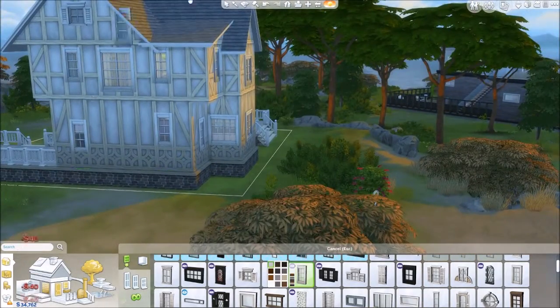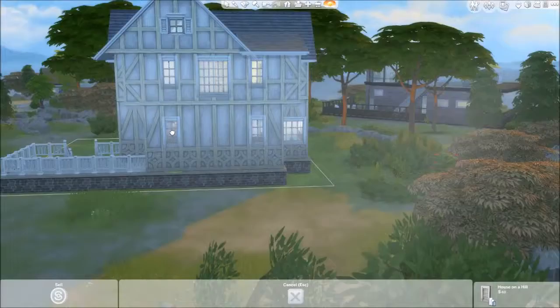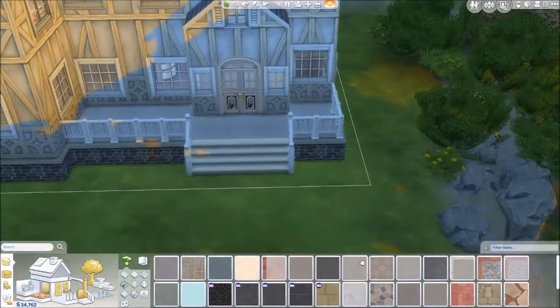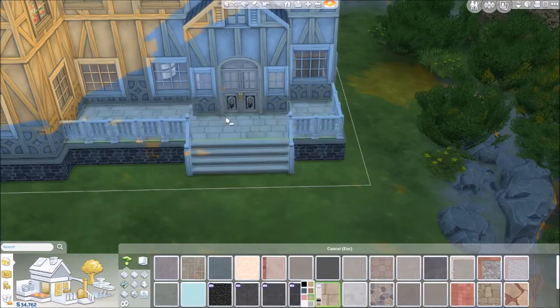I'll do more exterior decorating, and I think the exterior of all my Tudor houses look really good in the end.